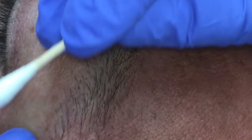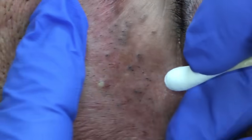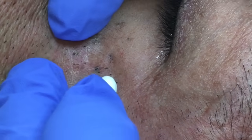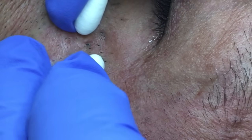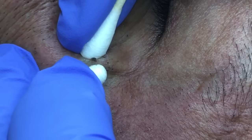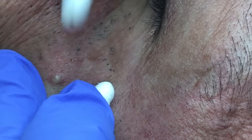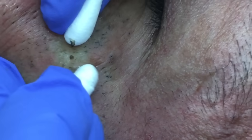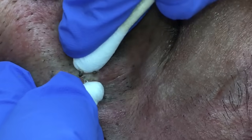Okay, I'm going to concentrate here. And so this may be a little bit sensitive too, okay? Now I did put a nice numbing cream on there, so hopefully it won't be as bad, okay? You let me know how you're doing. Fine. Great. Still no candy for you.